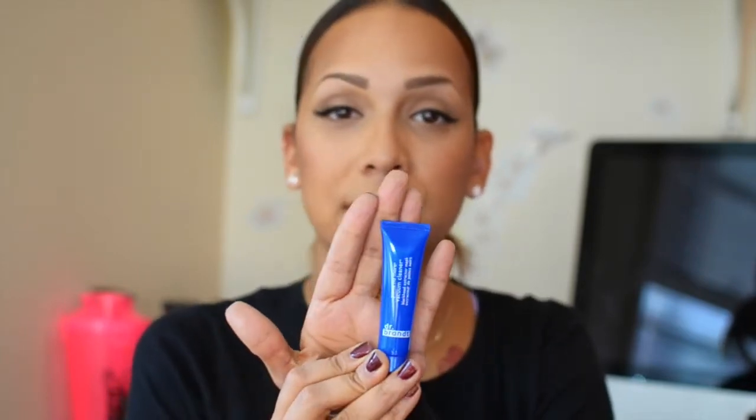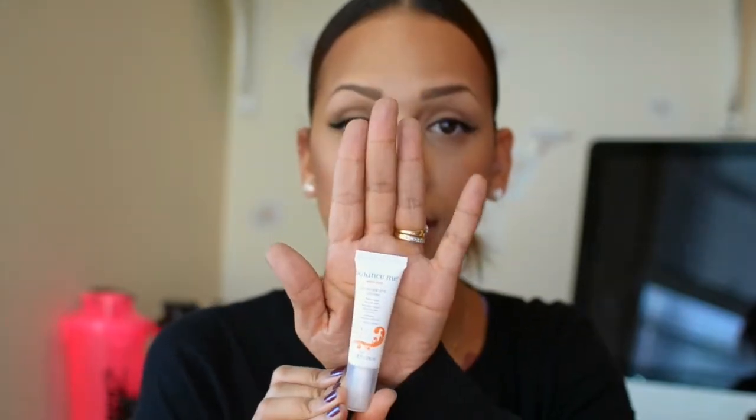Let's see. So, we got ourselves Pores No More Vacuum Cleaner Blackhead Extractor Mask, which is nice, from Dr. Brandt. I don't know if you can see that. We have Balance Me Extra Care, it's a Wonder Eye Cream. Okay, soothes, brightens, and lifts all skin types. All skin types. 99% natural. Balance Me. Little nice sample there.